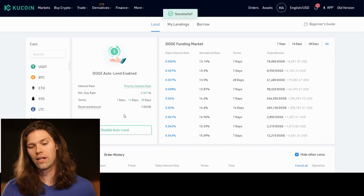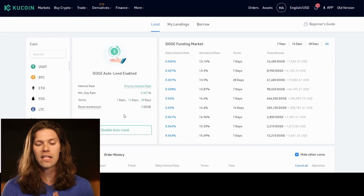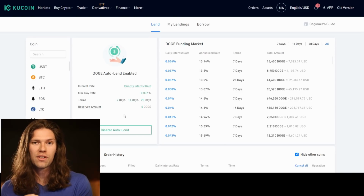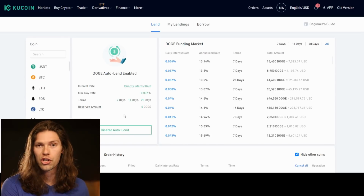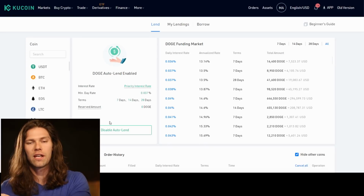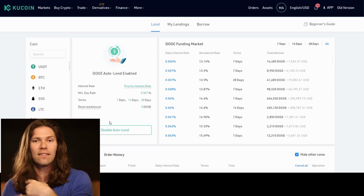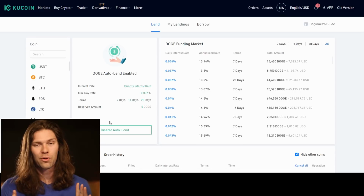Now you might be thinking, okay, 13% interest, what are the risks here? There's got to be some kind of risk. So let me explain how this works and how it really limits the risks. Of your lending profit, 15% gets taken away as a cut. 10% of that goes to an insurance fund, 5% goes to this exchange. So this exchange keeps 5% no matter what. 10% goes to an insurance fund in case the person that you're lending it to gets liquidated and doesn't have the funds covered. Now, this is pretty rare to happen.